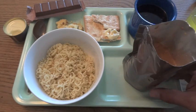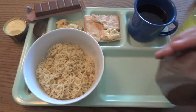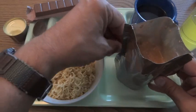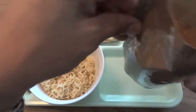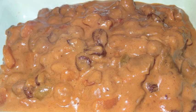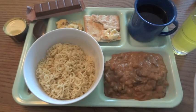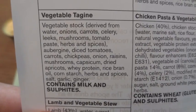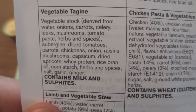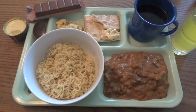Ooh, that smells very Moroccan. I guess this is a Moroccan dish. Wow. It's hard to believe there's no meat in there. It's just one of those spicy Moroccan dishes you expect would have lamb or beef in it. But since I do have the information sheet, I can get an idea of what's in here besides just guessing. There we go. Onions, carrots, celery, leeks, mushrooms, tomato paste, diced tomatoes, chickpeas, of course, raisins, capsicum, dried apricots. I was kind of thinking there might be potatoes in there, but I guess not. I guess the chickpeas kind of take the place of the potatoes.